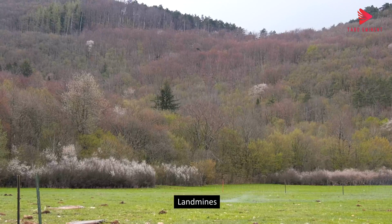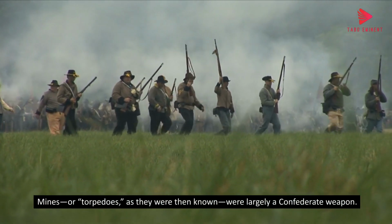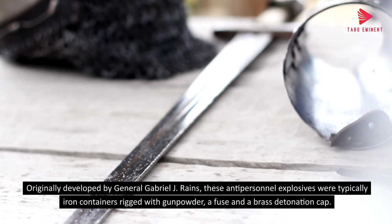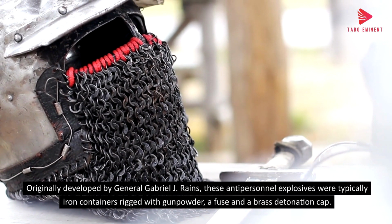Landmines. Mines, or torpedoes, as they were then known, were largely a Confederate weapon. Originally developed by General Gabriel J. Rains, these anti-personnel explosives were typically iron containers rigged with gunpowder, a fuse and a brass detonation cap.